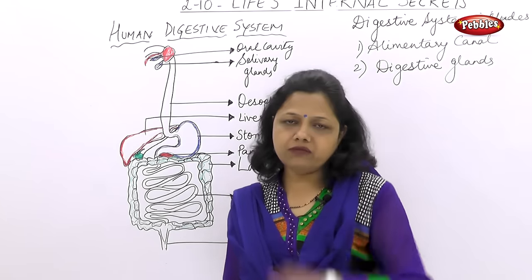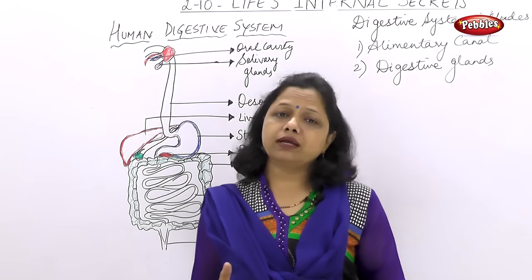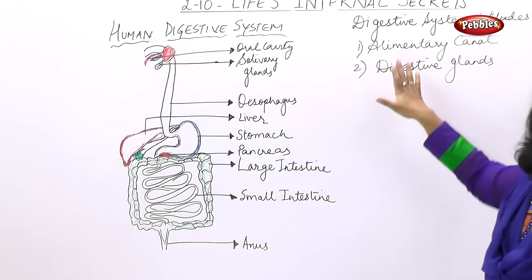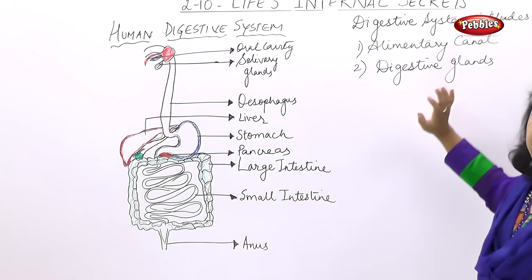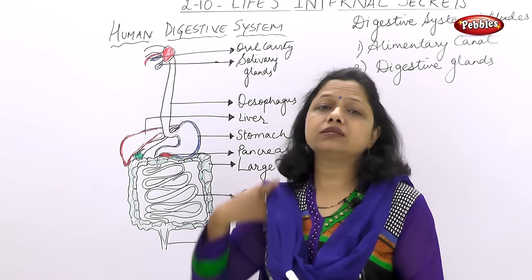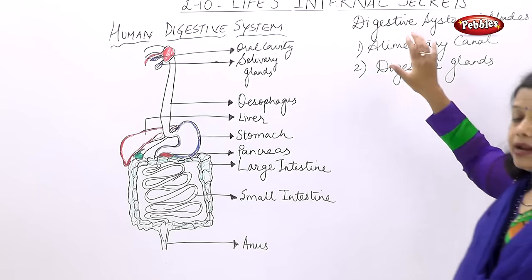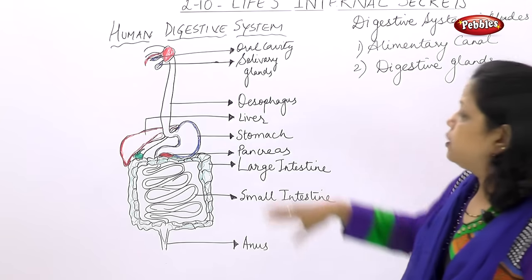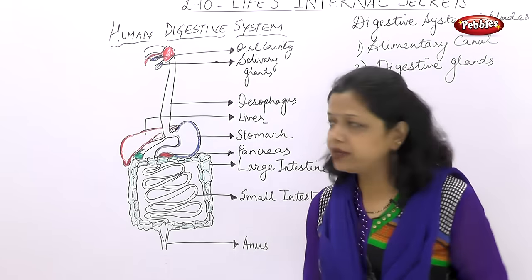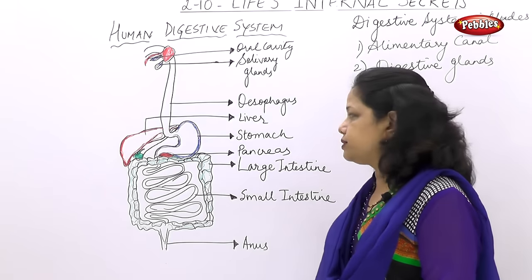So if you are asked what is included inside the digestive system, you can say two main things are there: alimentary canal and digestive glands. If you are asked to draw the complete labelled diagram of the alimentary canal along with the digestive glands, you have to draw this simple figure. Do not make it very complicated. Draw the simple figure and try two or three times, you will get it.